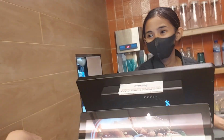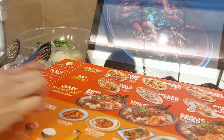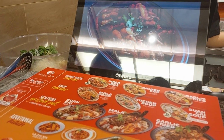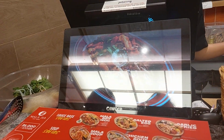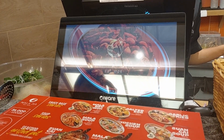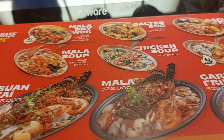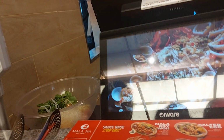So they ask what? Ini yang enak apa yang pedes? Mala soup. Oh, the spicy one, it's mala soup, guys. Mala soup ya. Kalau yang satu lagi yang buat anak-anak apa? Chicken soup aja. Oh, chicken soup ya. So, for chicken soup, 285 gram ya. Iya. Tingkat kepedesannya?